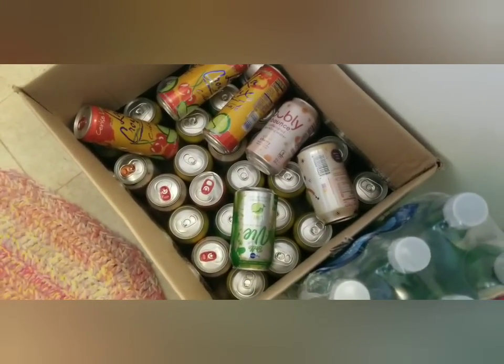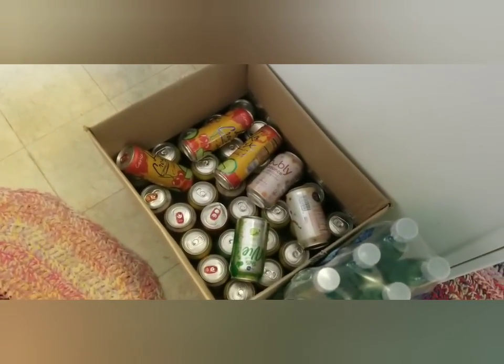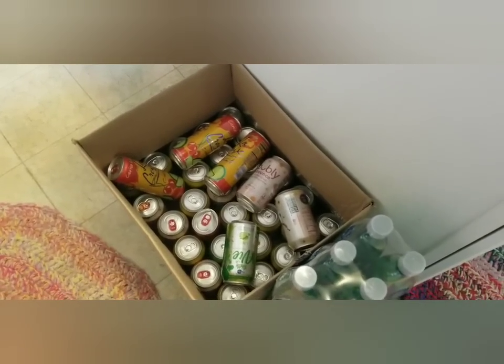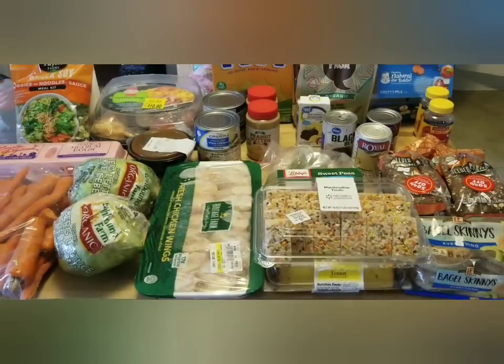Some of them are the caffeinated that my husband likes. And then she also gave me 2 of these 6 packs of just plain sparkling mineral water, fancy water. So I was just tickled pink, because this is my soda alternative. So I was not complaining about getting those. So, yeah, that is everything.